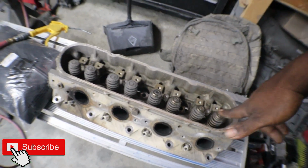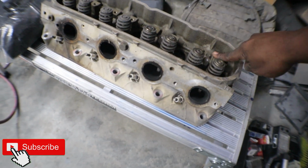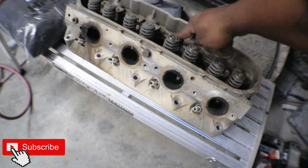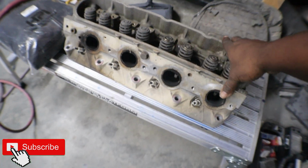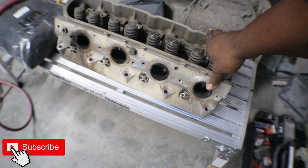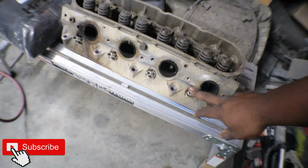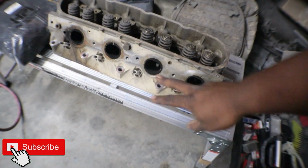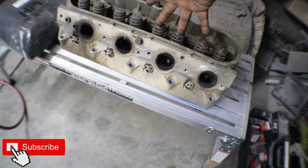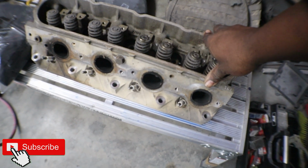I did do a compression test, which, I mean, if I did it right, I could have did it wrong. I believe that the compression was where it was supposed to be on all 4 cylinders, because it was only coming from the driver's bank. And then when I actually pulled the plugs, the number 1 and number 7 had no oil on them. Only 3 and 5 in the middle had the oil. So I'm thinking it's the seals. And like I said, I'm not 100% sure, but I guess we'll find out.